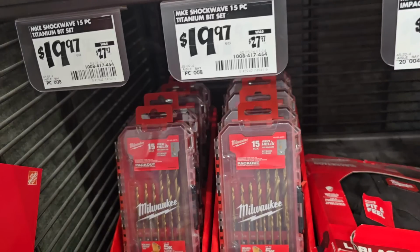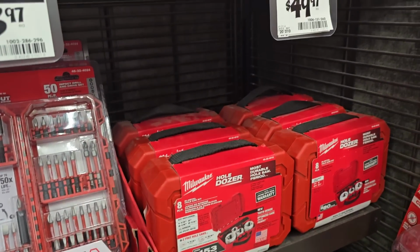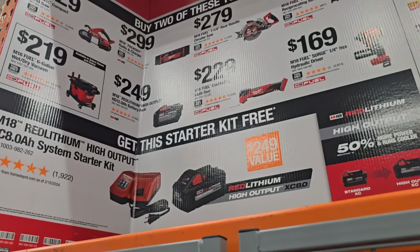Was down from $27.97 for those bits. And then they got these bits for $33.97. Do apologize for the image, not the sharpest. $49.97 for these auger or these hole dozer.